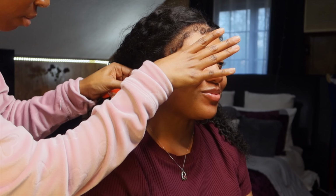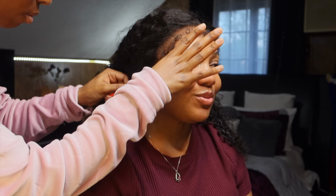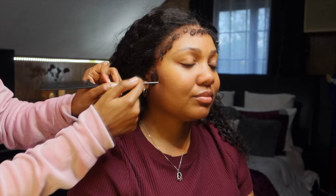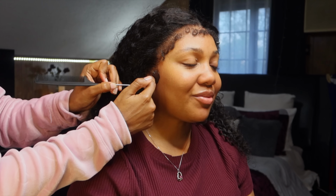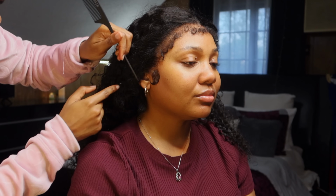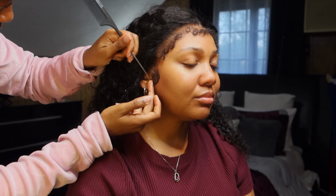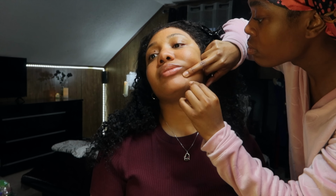So noticing how she does the edges, since they're already curly, they want to take whatever shape you put them in and they stay that way. So she's using the Gorilla Snot to manipulate my curly edges, and I like the fact that they already come like this. If you're someone who wants to get a wig but you're like, okay, once I leave the stylist, how do I maintain this? These edges are going to stay how you put them. I have not touched up my edges, and I got this wig installed about 5 days ago. It's very low maintenance.